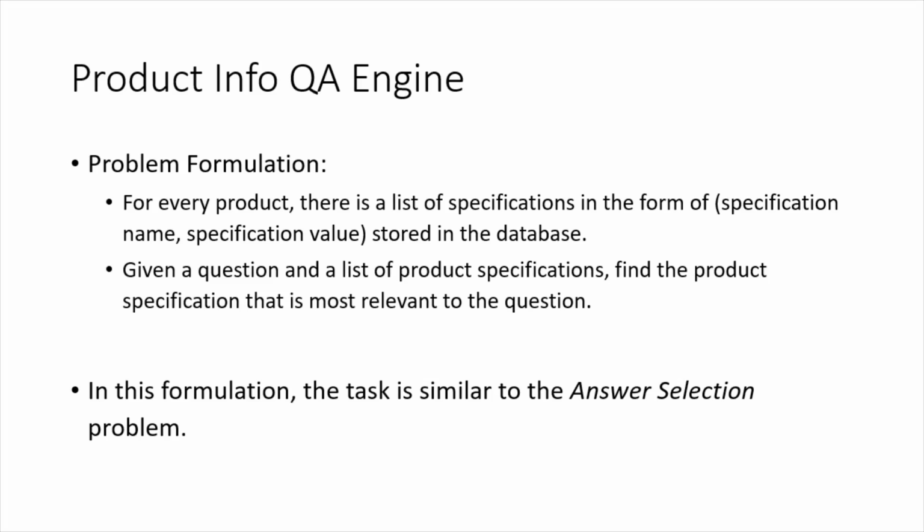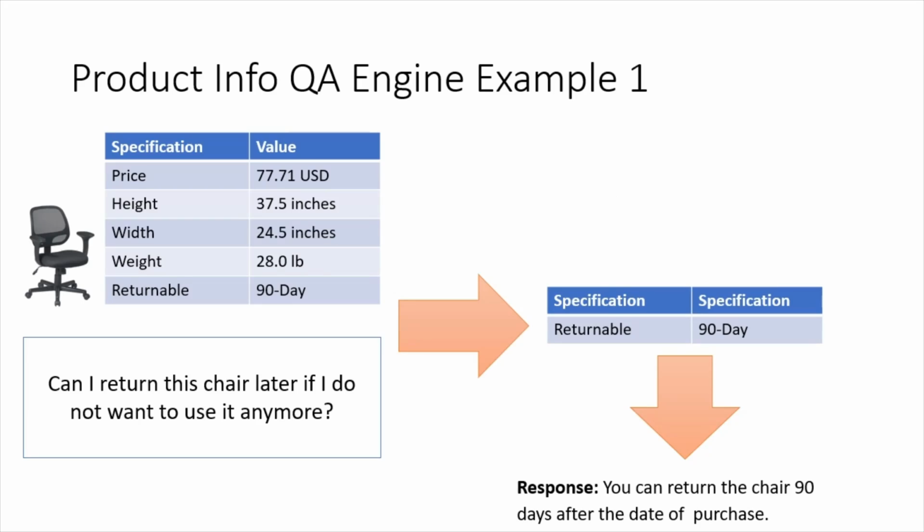So next, I will talk about the product information question answering engine. So this is one of the main engines of our assistant. So we formulate the question answering task as an answer selection problem. So for every product, we basically have a list of specifications stored in the database. And then given the question, the main task is basically to find the specification that is most relevant to the question. So I have an example here.